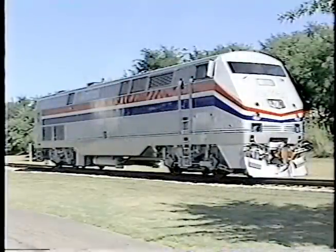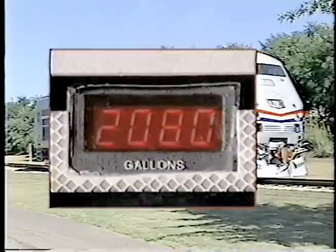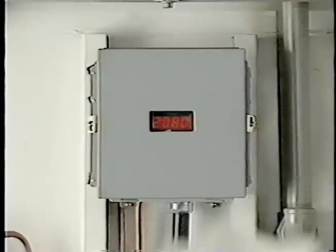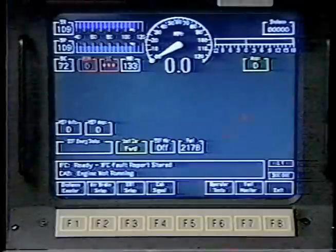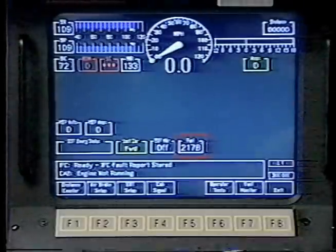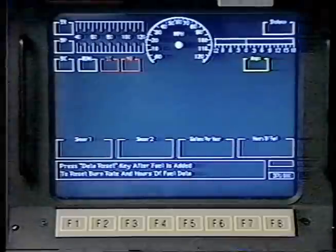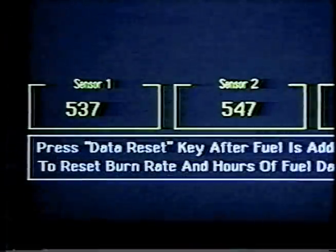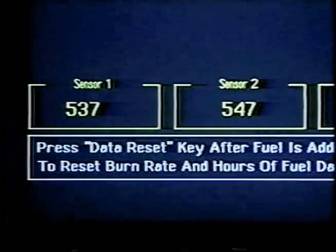3 digital fuel gauges are provided, one on each side of the locomotive and one in the radiator cab. The fuel level also appears on the integrated function display. The level displayed is approximated by adding the amount of fuel in the right front and the left rear fuel compartments and multiplying it by 2. 4 circular fuel level sight glasses are provided for each of the 4 fuel compartments.